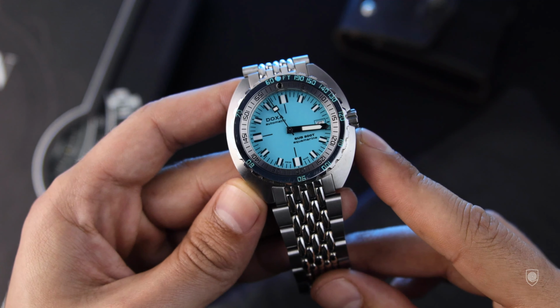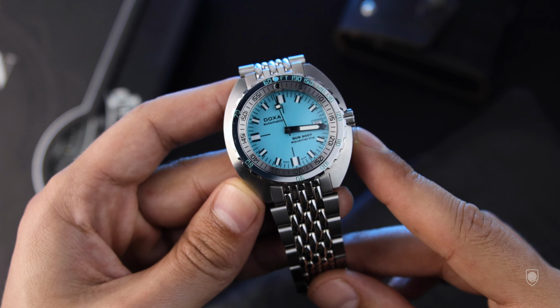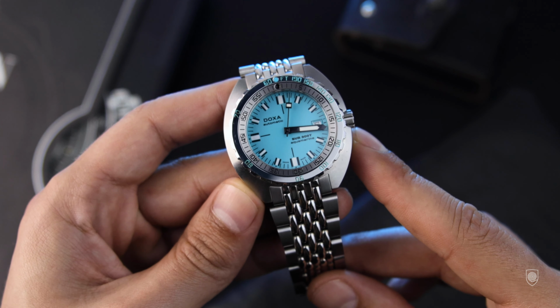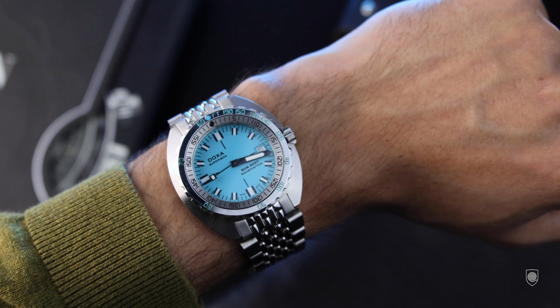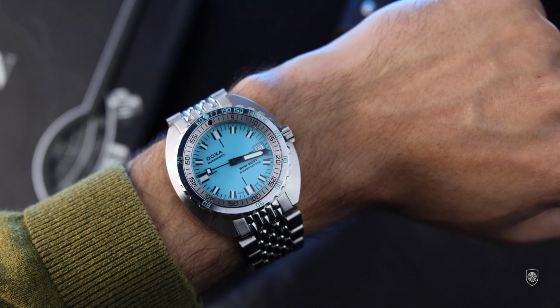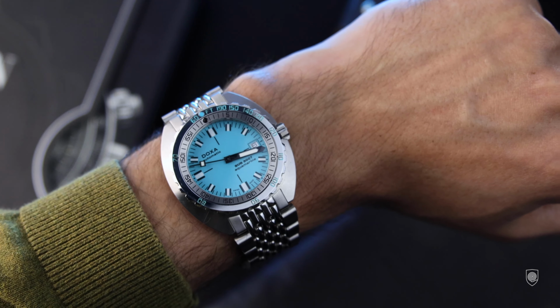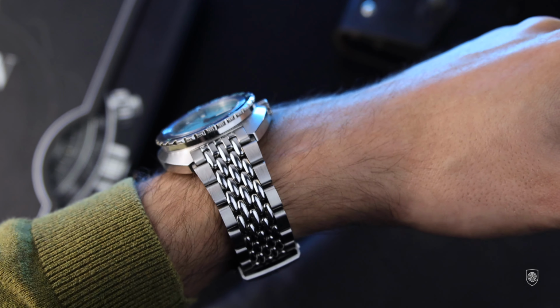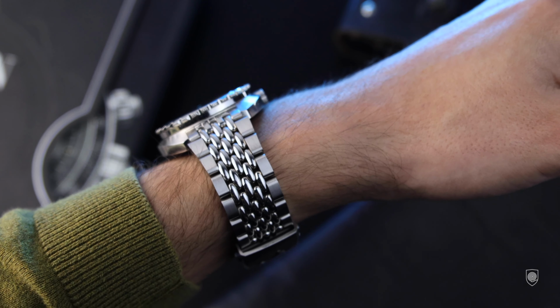Another beauty in my collection that I am excited to review soon is the Doxa Sub 300 Aquamarine. Again, a beautiful reissued model that shows us how great the 70s divers were made. I love everything about this watch, especially the summer aqua color. And yes, I know that the orange version is actually the most iconic, but sometimes you get the better offer than the better color.